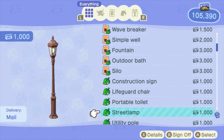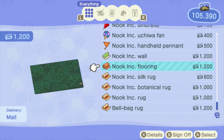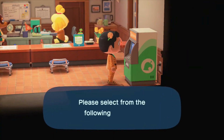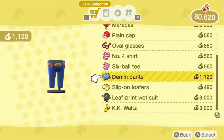So just to check to see if there's anything else, we're just going to quickly scroll down the options here at the terminal. There doesn't appear to be anything on the Nook Miles systems. So we now want to look at Nook Shopping. So special goods. Ooh! Go back. The Switch Lite. If you keep going up.